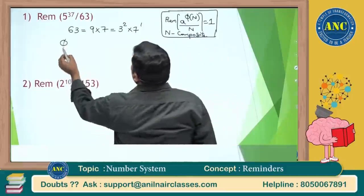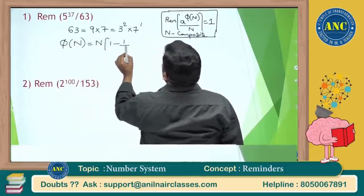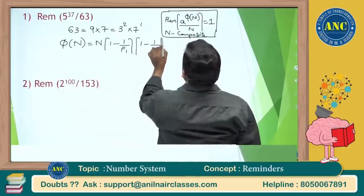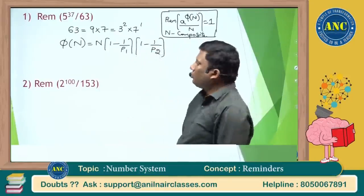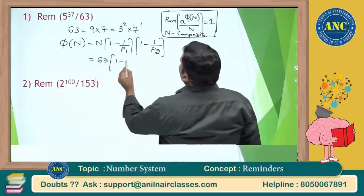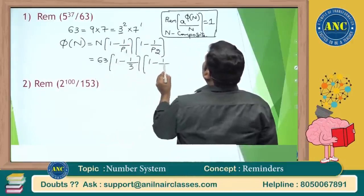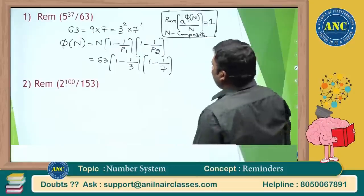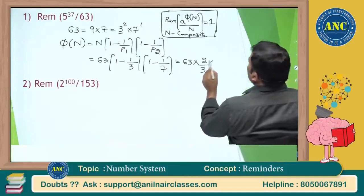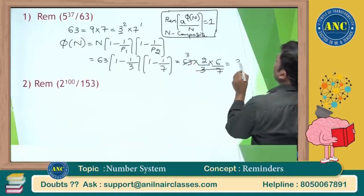So what is phi of n? Phi of n is nothing but n into (1 minus 1 by p1) into (1 minus 1 by p2). There are two prime numbers. N is 63, p1 is the prime base 3, and p2 is the other prime base 7. So 63 into 2 by 3 into 6 by 7. 21 3s are 63, 6 6s are 36.